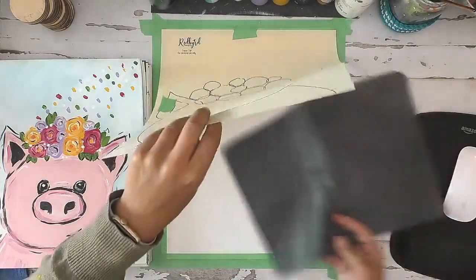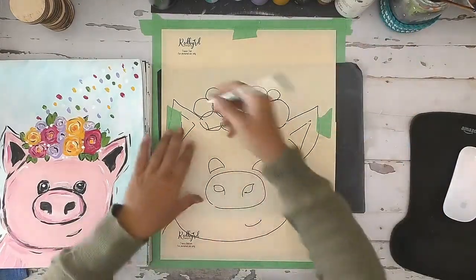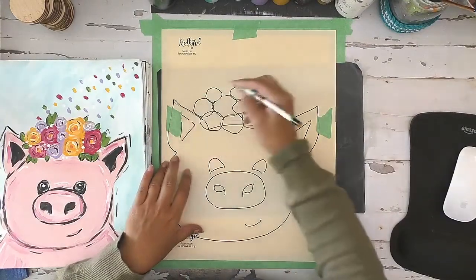And I've got to see some of your guys' cute little sheep. You guys did amazing. I can't wait to see your take on the sheep.